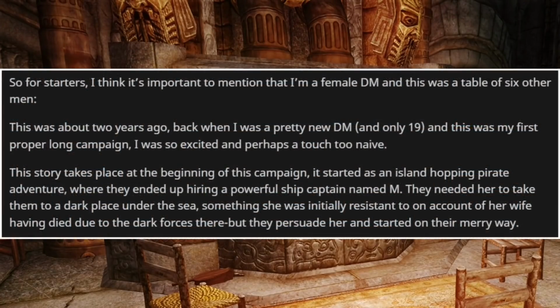For starters, I think it's important to mention that I'm a female DM, and this was a table of 6 other men. This was about 2 years ago, back when I was a pretty new DM and only 19, and this was my first proper long campaign. I was so excited, and perhaps a touch too naive.